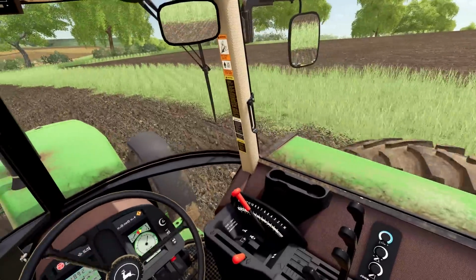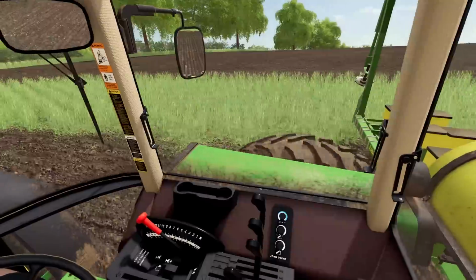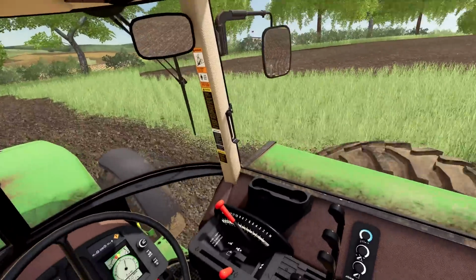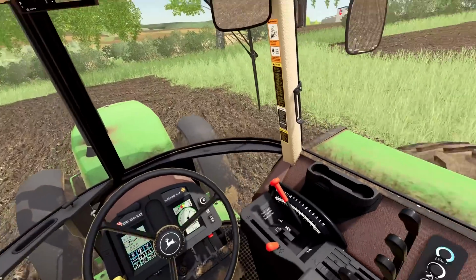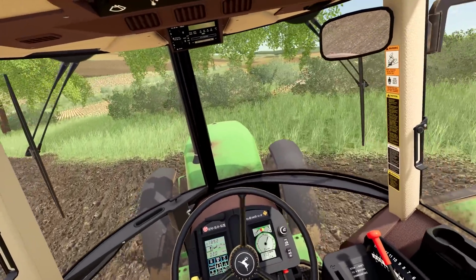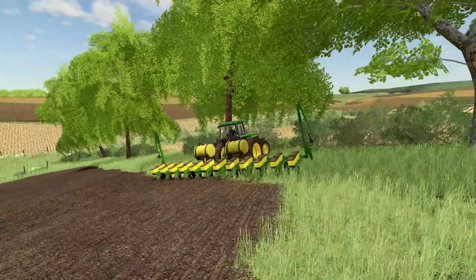Especially these older tractors, it was super common back in the day when I was farming 20 years ago, for a tractor like this pulling a planter to have the kind of teal green tanks on it. Always putting something down with your seed when you were planting.